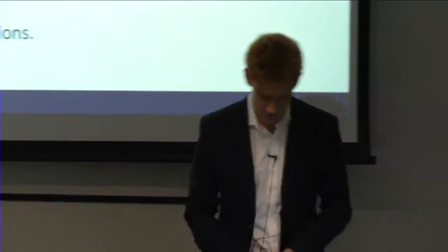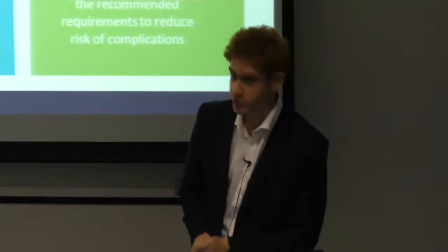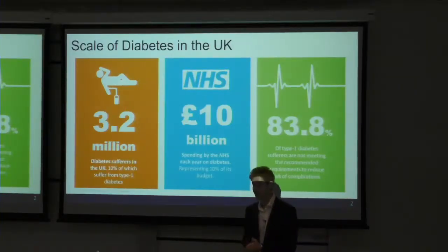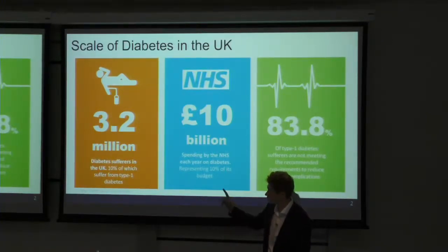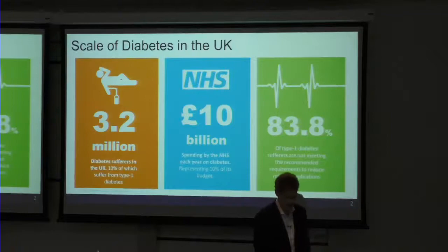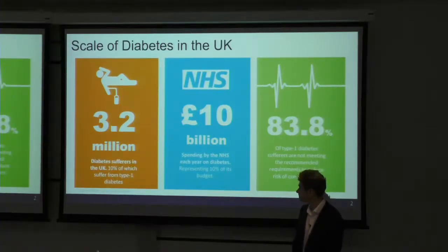So some statistics for you. 3.2 million people in the UK suffer from diabetes. And as I mentioned, 10% of those people suffer from type 1 diabetes. Of those 3.2 million, 1.1 million of these cases are undiagnosed. So people who are completely unaware that they live with diabetes.